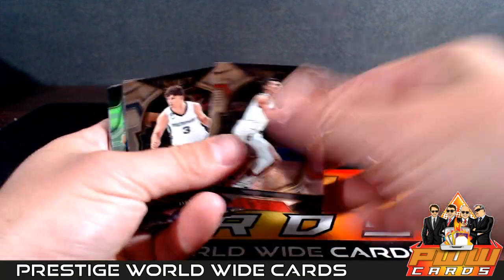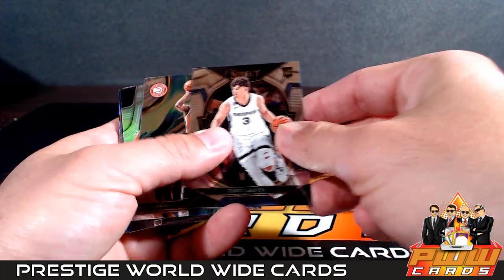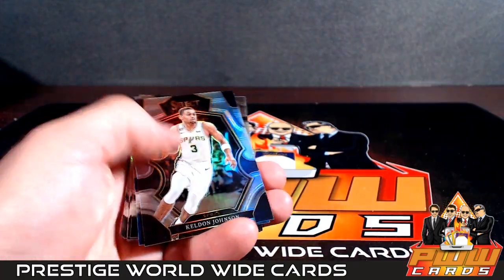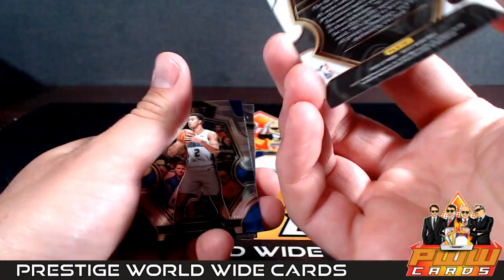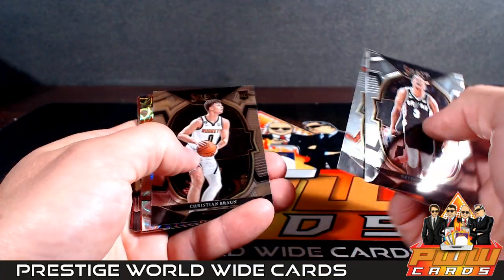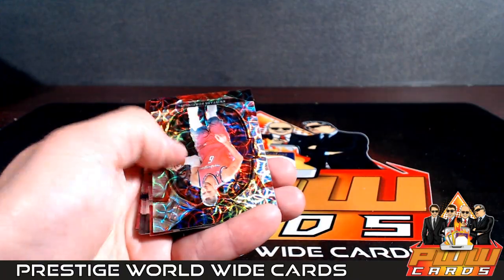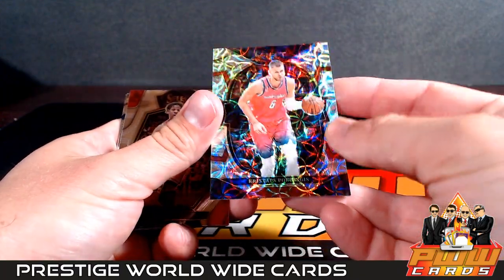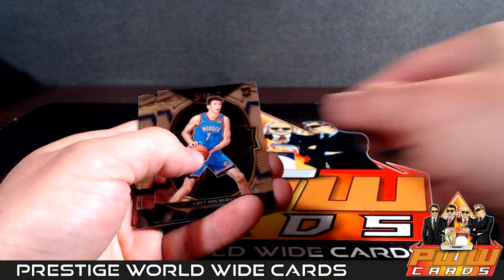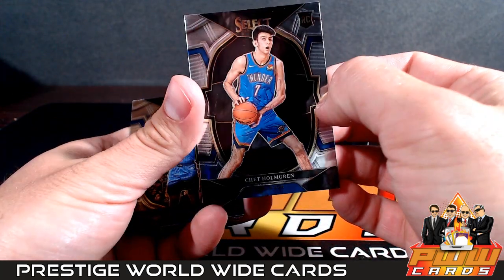Rookie Johnny Davis once again. As well as a Jake LaRavia for the Grizzlies. The Select Sensations rookie AJ Griffin for the Atlanta Hawks. Silver Keldon Johnson for the Spurs. Rookie Caleb Houston. Rookie Christian Braun for the Nuggets. A Select Kristaps Porzingis scope. Rookie Dalen Terry. Chet Holmgren rookie for the Thunder.